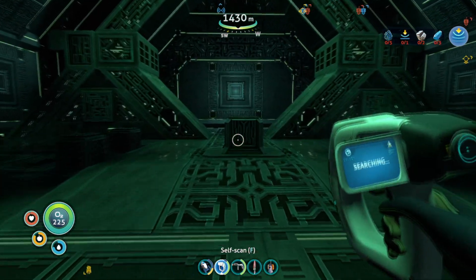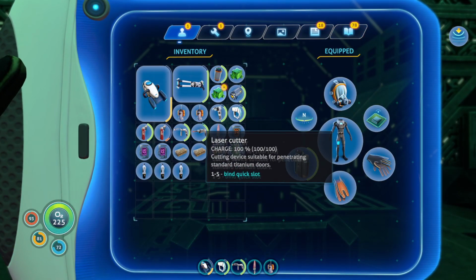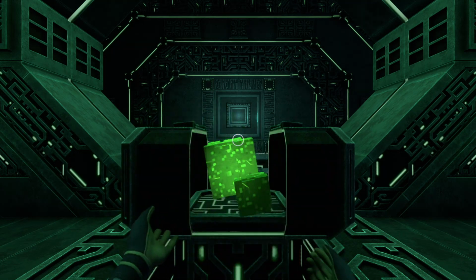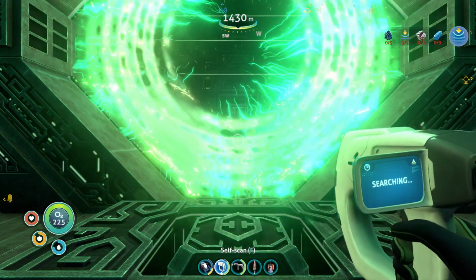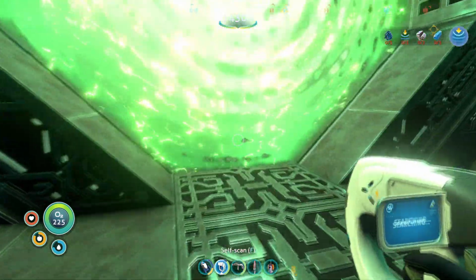Oh, another warp gate. I just have a single... No, I have 2 beacons. Alright. Where do you go? We'll come back, of course. We are not done with the containment facility.